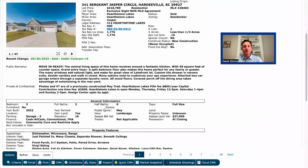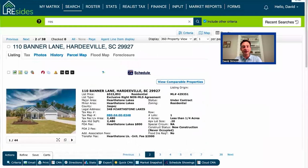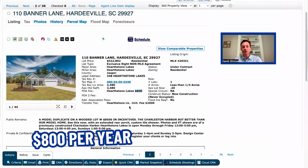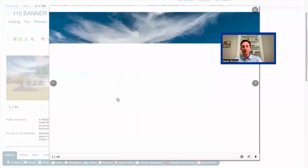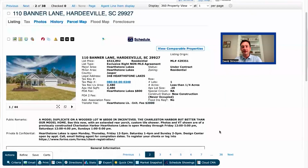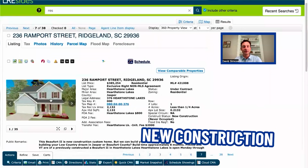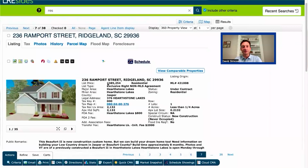which the POA fee on this one, they're not listing it on this one. Let me find it on the next one. Here it is. So POA fee they're only listing is $800 per year. There is a one-time initiation fee of $2,000, but really very, very reasonable. Here's one that sold for $522, and we'll look at one more just to give you an idea. Here's a new construction. These are just renderings that you're seeing, but this one is listed at $385. This one's already under contract.